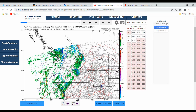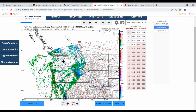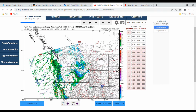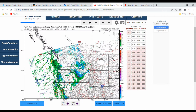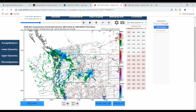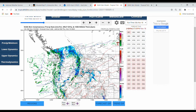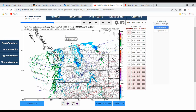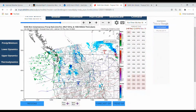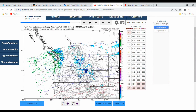So here is zoomed in on the northwest, and we're going to track this storm. So let's start this off here. You can see this next round of storms coming in with this low pressure, which we see right here. That brings some thunderstorms as well off the coastline. Also brings some heavier snow in parts of the very northern northwest as that moves through, but most substantially it brings some snow to Canada as well.